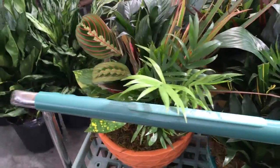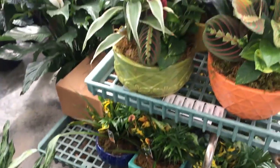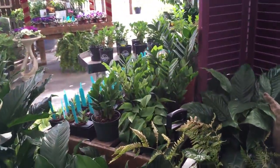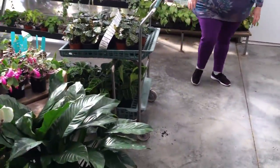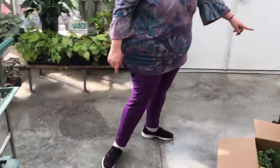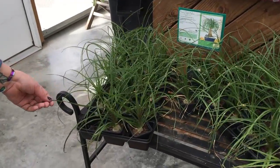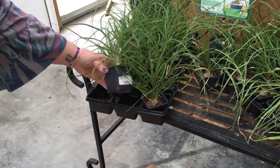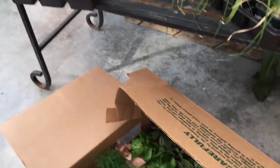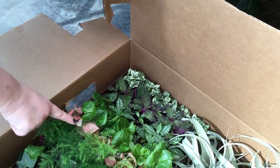Adorable arrangements down here too. All the different things in them. Oh, and there's some ZZs over there. How did I miss that? I just walked past over there. I'm so bad at this. Okay, I've been over there. Let's get this. Baby ponytail palms. That's a ponytail? Oh, no, they are. Oh my god, they're so tiny. They go like $3. Yeah. That's so cute. All right, what's this here? Oh my god. Oh, they have aluminum plants.